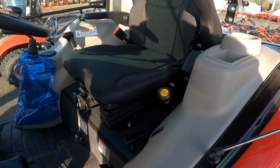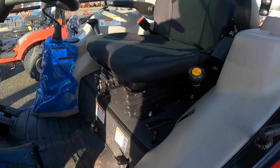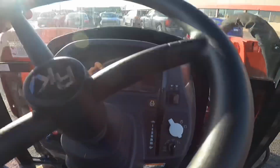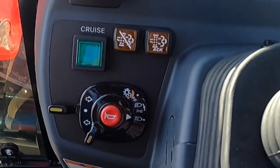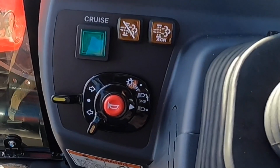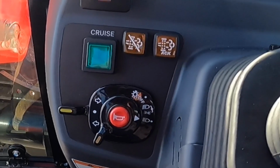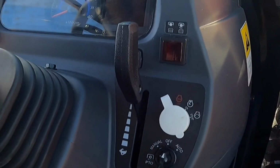Pretty nice. PTO's in here. Of course, that's because it's a cab. Wonder what it feels like inside here. Oh yeah, the seat is nice. Controls are pretty manual. Looks like it might have some electronics. Obviously, it's got the over 25 horsepower regen system. It's got looks like your speed control right there.